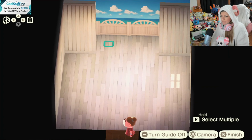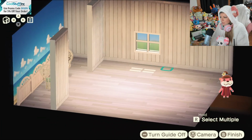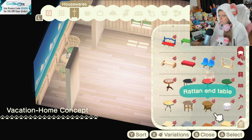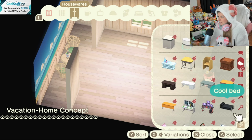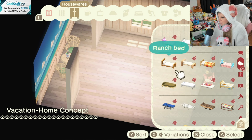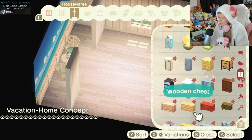And I want to put some seating out here. This is your vacation home. I think we should lay it out like you're staying here and it's like a one-room thing. Let's start with the bed and kind of find something that fits and make the whole rest of the room go around that. The rattan furniture might be a good idea.